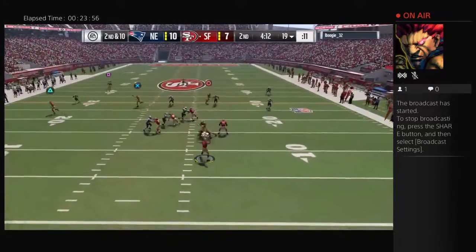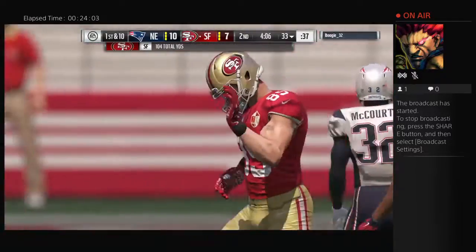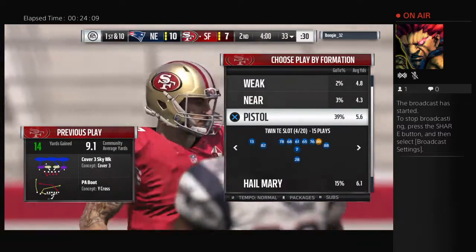Off the play fake to Hyde. Here's Kaepernick. On the left side, it's McDonald. And he's brought down. A good gain of 14 there, and it moves the chains. And there they went, crossing route against the zone defense. What do you think of that?